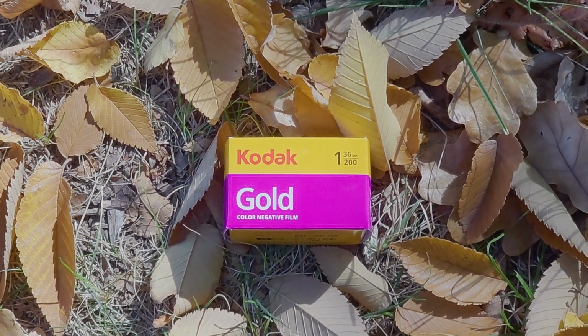Now, Kodak Gold, it's not trying to be anything it's not. It kind of knows its place. It's definitely more of a consumer-friendly film stock. It's kind of stayed within its own lane, and there's a couple of reasons why I think that this film stock in particular is my favorite, and I've narrowed it down to 3 reasons in particular.